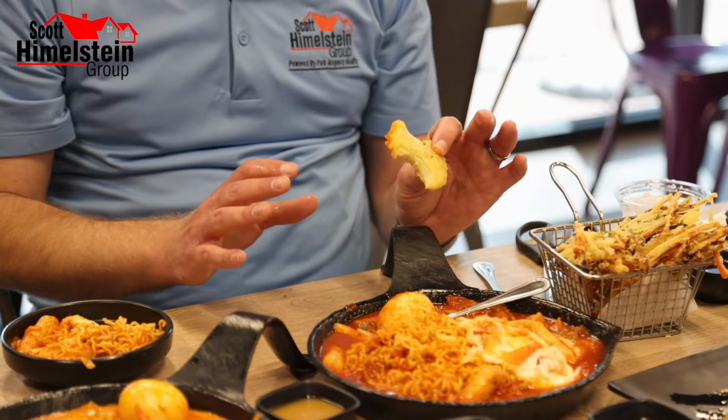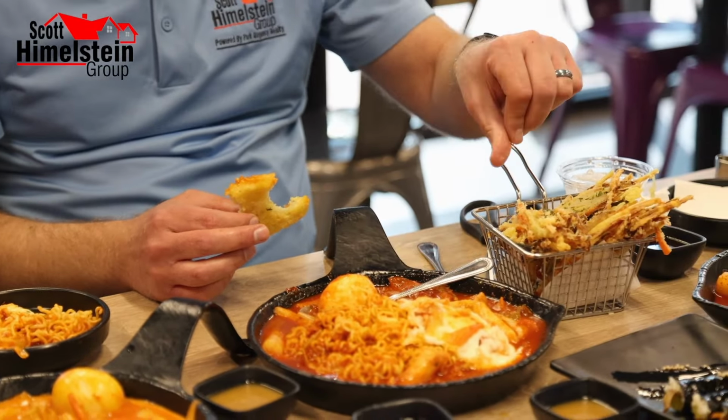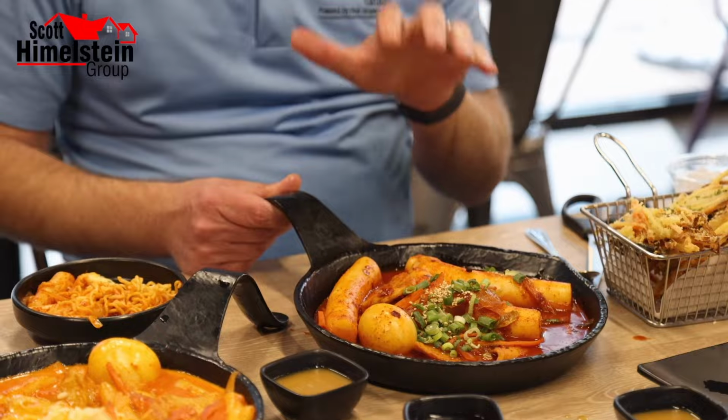There's a bunch of different side dishes that you guys can order. Look right here, you got the deep fried vegetables. They also have these dumplings too, and inside of it they have noodles. Those are really good too. I highly recommend those. So this is the Mara Tteokbokki.